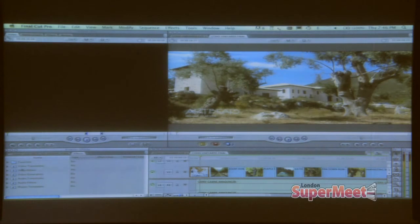I can go to my Video Filters. And as I scroll down to my Sapphire Edge filters, you'll see I have 4 different filters. But within that, I literally have hundreds of looks. So the first filter I want to apply is a film style.